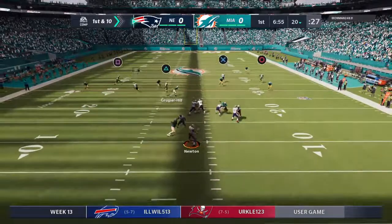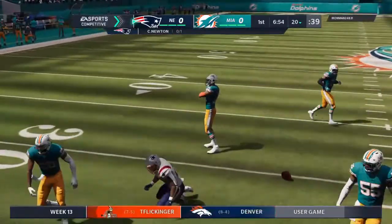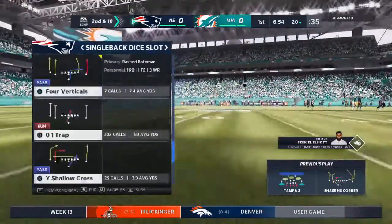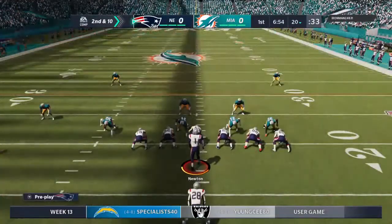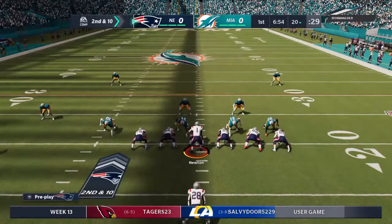On first down, it's Newton. And that's going to be incomplete. Too tough to hold on to that one. It's second down. Brandon, we saw these defenders flying to the football in their win last week, and nothing has changed. They're still moving around quickly and forcing incompletions. After the incompletion, here's second and 10 from the 20.